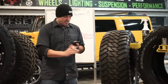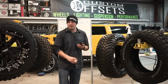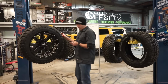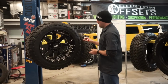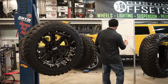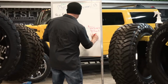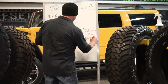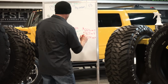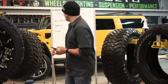Okay, now we come over to the other world, and you're gonna see why we have these two together, and then we have these two together. So I'll do the front one. This is the Toyo Open Country MT. That bad boy is coming in at $1,532 per four. So, huge jump into a different world.